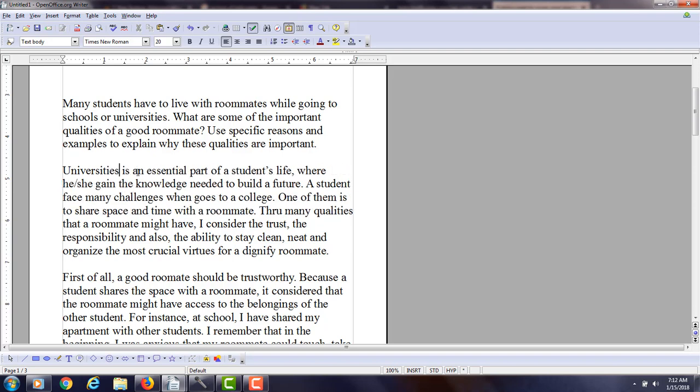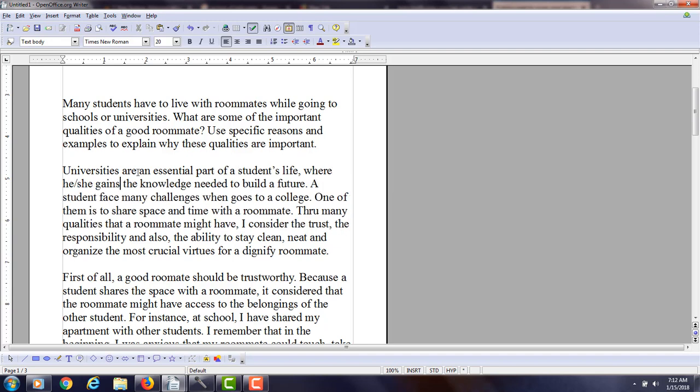I'm going to make this plural. Universities are an essential part of a student's life where he or she gains, that's subject-verb agreement, right? Okay, I'm going to write down some of the problems you're having here, and then we'll look at them at the end. So he or she gains the knowledge needed to build a future.